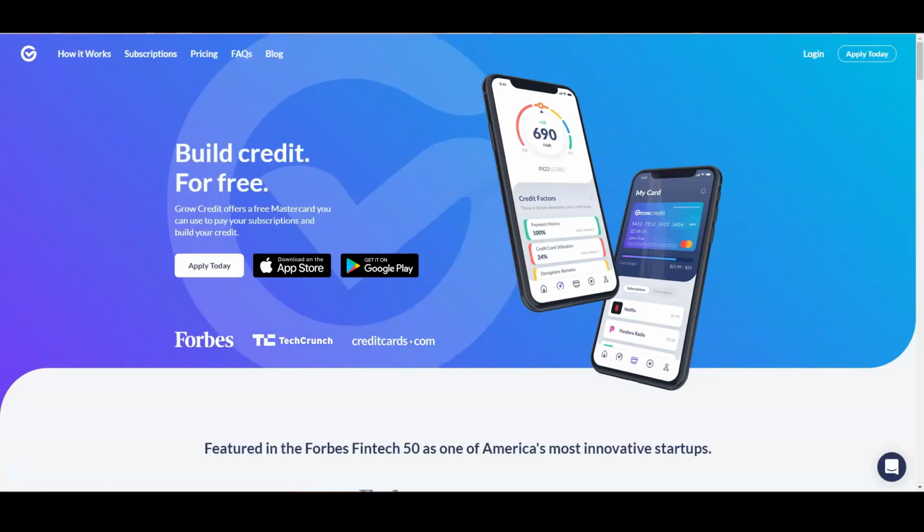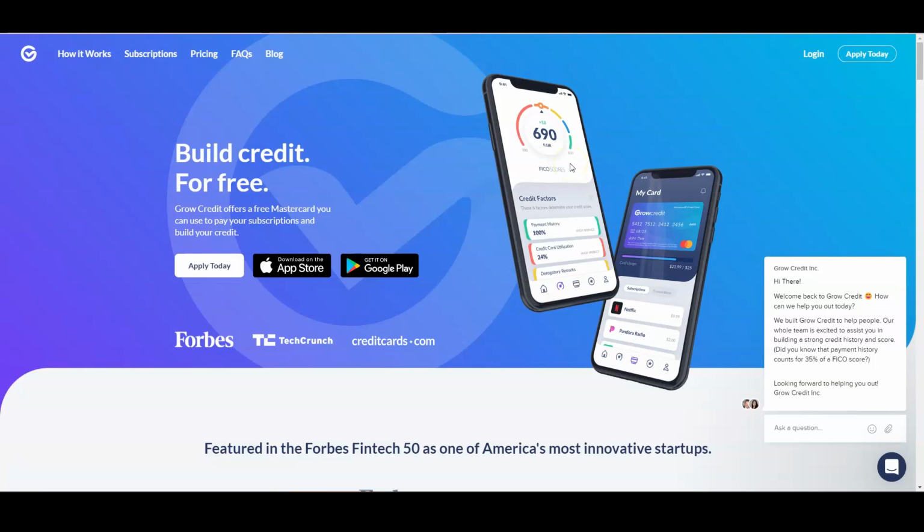The second one is going to be Grow Credit. This is a similar product, except they just have the subscription card. So my recommendation would be to split up your subscription payments between both accounts. You do some subscriptions that you're already paying for on Ava Credit, and then do some of your other subscriptions on Grow Credit. So it works pretty much the same.